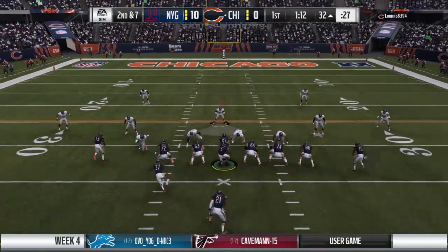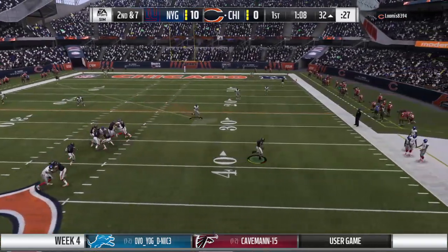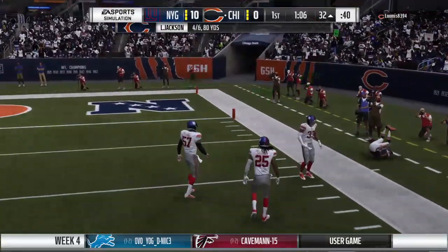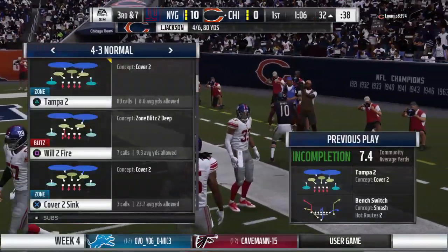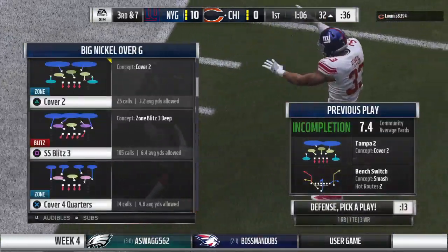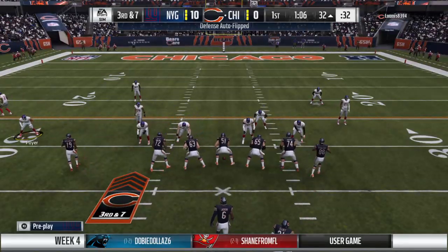On 2nd down, Jackson flush to his right. And this one taken in on the right sideline, but not in the field of play. They say it's incomplete. The throw led him a little too far. It brings up 3rd down. The 25-yard line is what they need here. This is 3rd down.